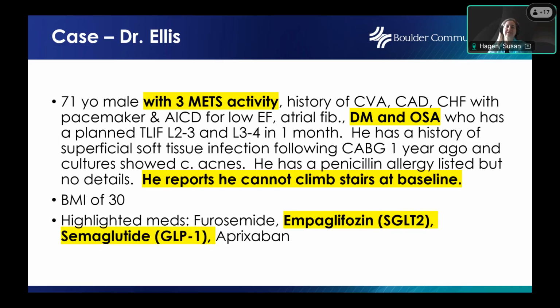Okay, Dr. Ellis, I'm going to let you go through things, and then I'm going to show you all on Epic at the end where to access some of these protocols.